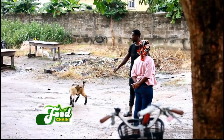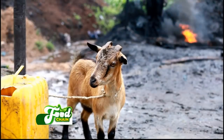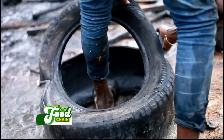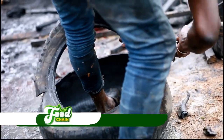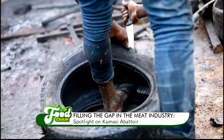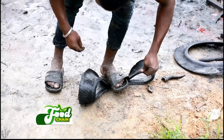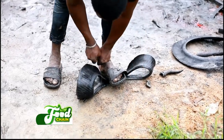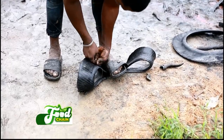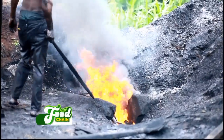This family has brought these goats to be slaughtered. So the workers of this makeshift slaughterhouse will prepare for it. Berma will cut these used car tires in circular shapes. He will tie them with a wire, and together with some dry wood, he will set the fire for the roast.